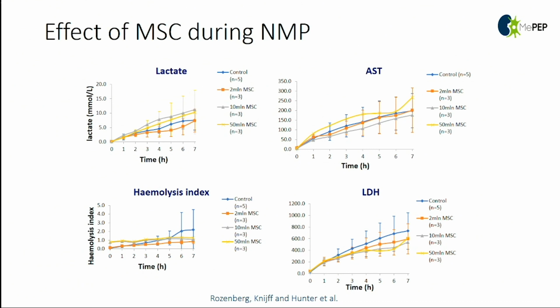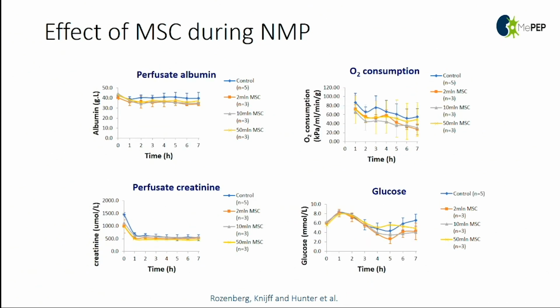Essentially what it showed was it didn't really matter how many stem cells you give them. It doesn't seem to change what happens during perfusion. The perfusion characteristics were the same. The injury markers were the same. The hemolysis, the lactate, they were all essentially the same. There wasn't any difference in anything that you measured.